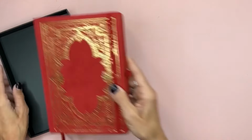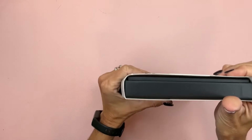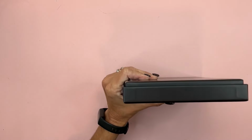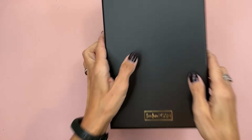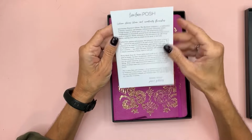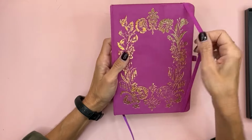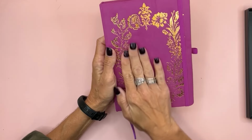So like I said, that's red. Let's see what color is next. I know Jessica, this has been in the works for quite a while, and she's so excited to see it here finally. Oh, this is the fuchsia, and it's going to come with this little card that says where stories bloom and creativity flourishes. They look like vintage heirlooms, and they're so posh and pretty.